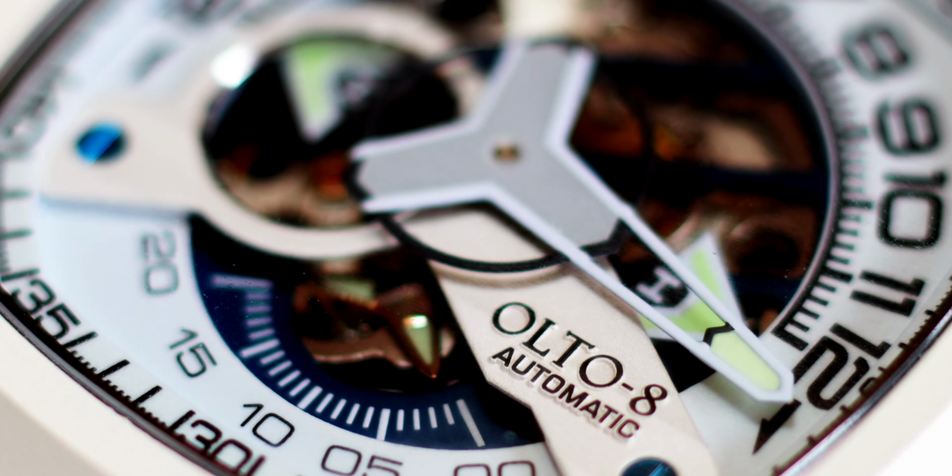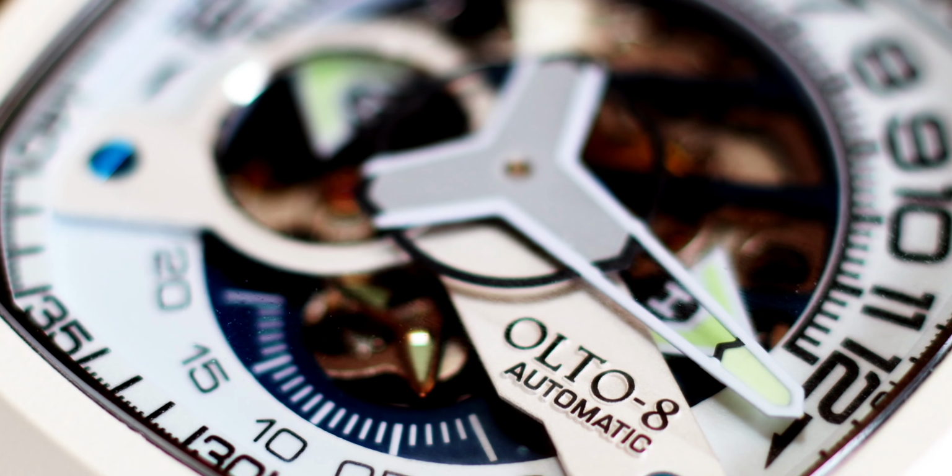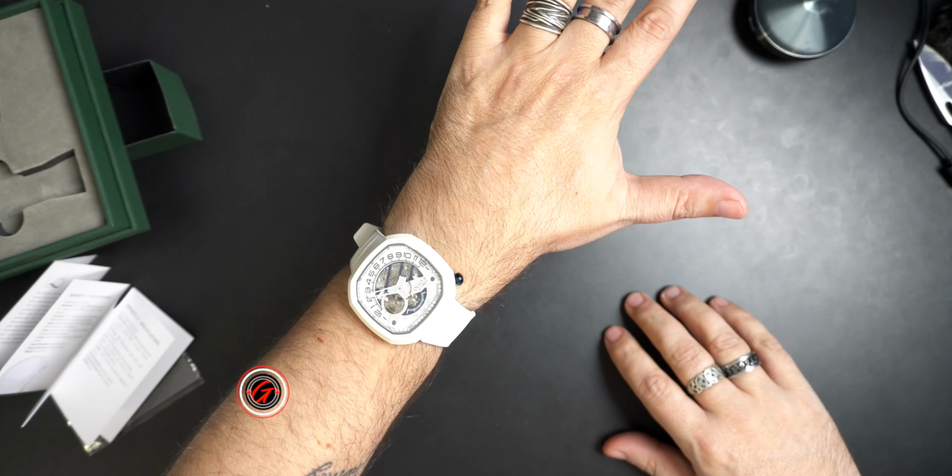All right, guys, this is the OLTO 8 self-winding Infinity 2 watch. That's nice, right?